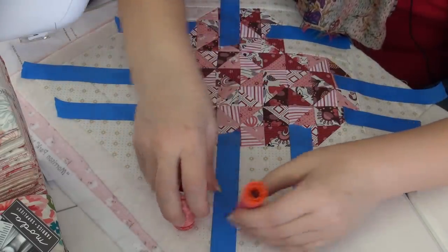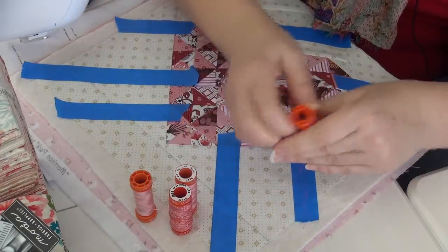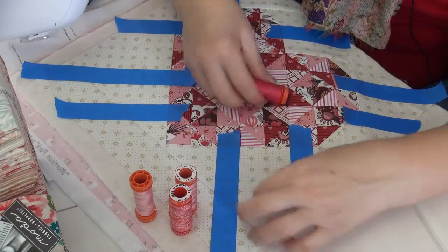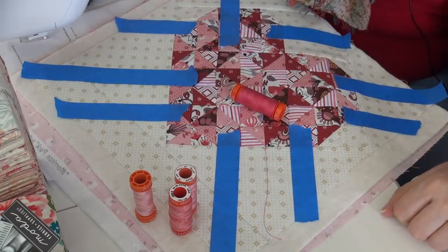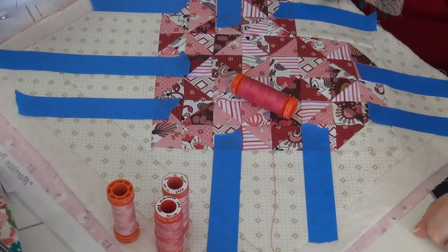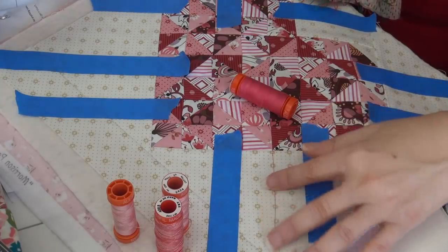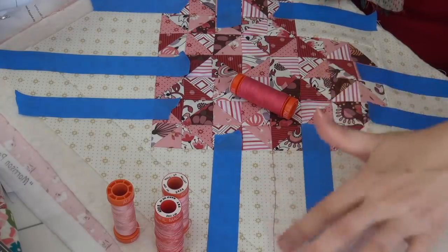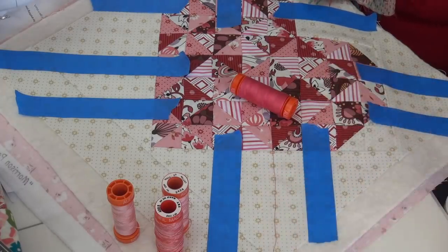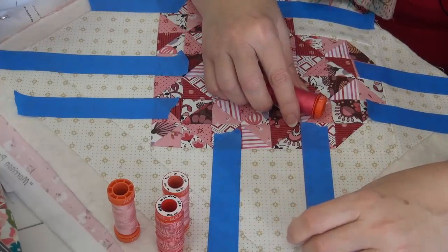Now I was wondering what the dark thread would look like. So here's a dark pink. If I put the dark pink out here, then you definitely see that color. It is not going to blend in at all out here. And if you have a wobble or any imperfection, particularly on a small piece, you're probably going to notice that. So be on your A game if you're using the dark threads.